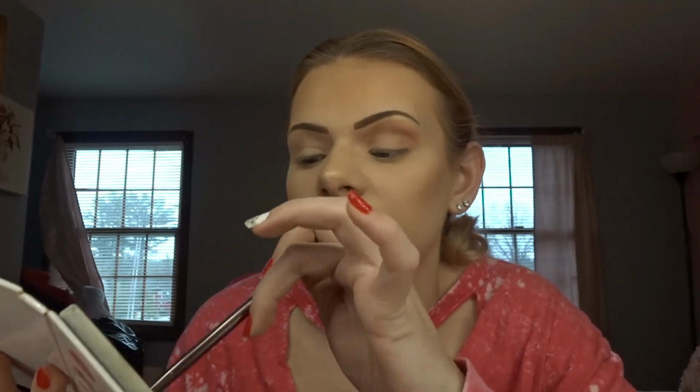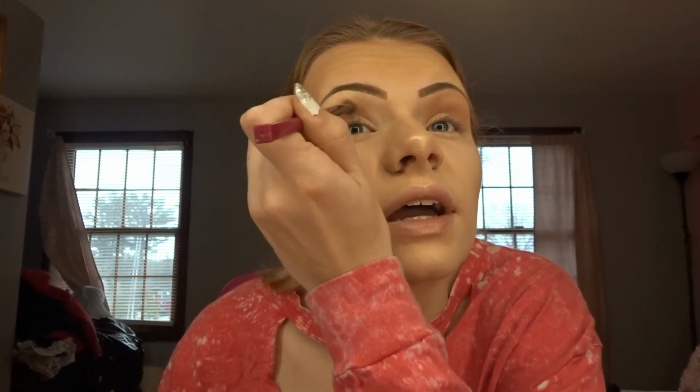Now that that is nice and blended out, I am just going to leave it as is. Usually I would put concealer to form not really a cut crease, but just a spot for the glitter to go. But with this new Morphe palette, you literally do not need any extra products or anything. The palette does the job just fine.